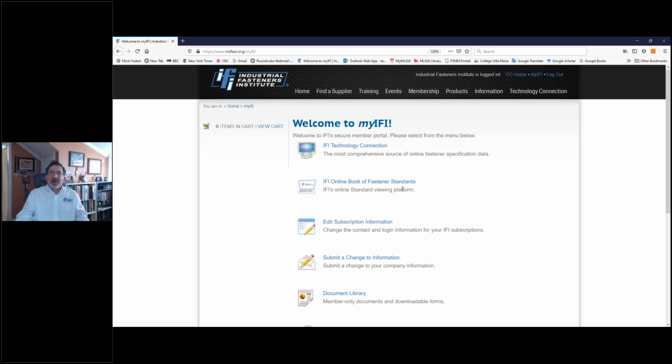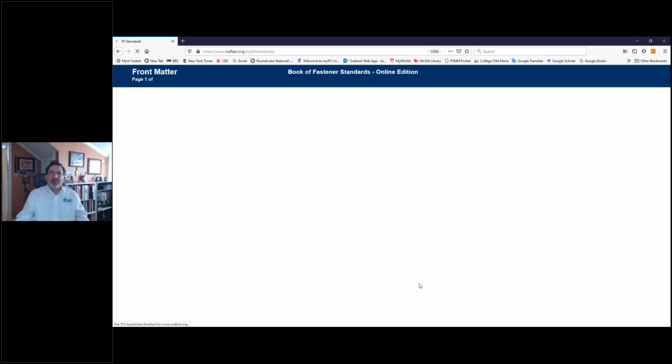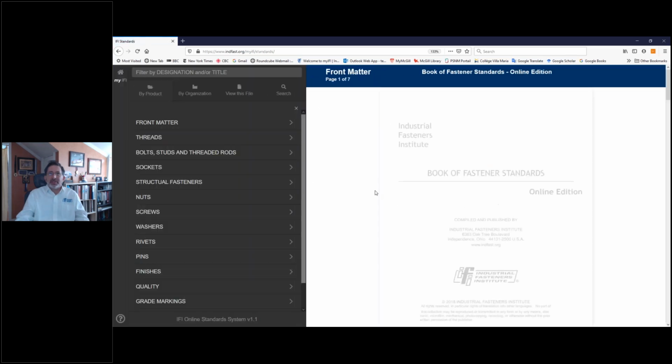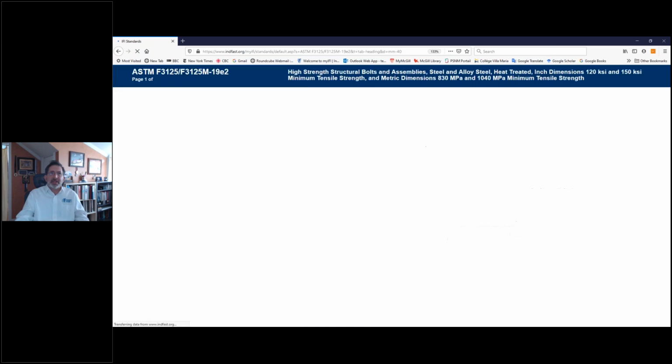So from this My IFI page, I'm going to select technology connection. But before I do, I'll just give you a quick view of the online book. So when you click on online book, you basically come to this viewer. It's an on-screen viewer of the book. You have the table of contents here on the left. And I'm just going to pick some random standard.